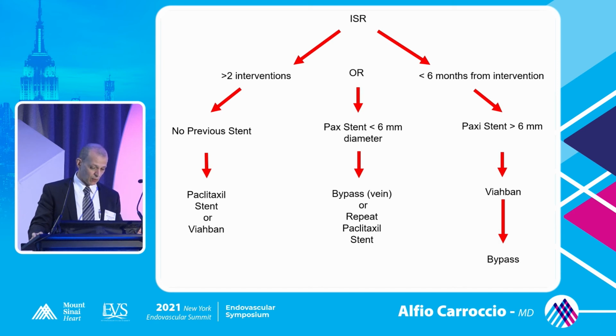Next group, which is really the critical one, is what happens when they come back with more than 2 previous interventions, or it's been less than 6 months since a previous intervention. The imaging from the previous intervention, if you have it available, should show everything was done technically satisfactorily, and you don't see any stent fractures and so forth. In those situations, with greater than 2 interventions, if there's never been a stent placed in a particular area, certainly I would put a stent in that area, and use a Viabond.